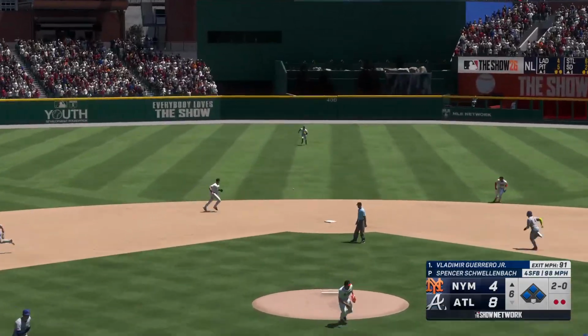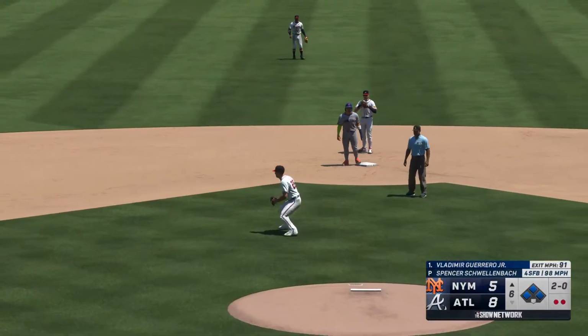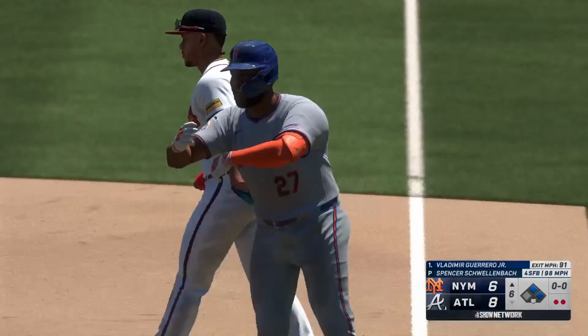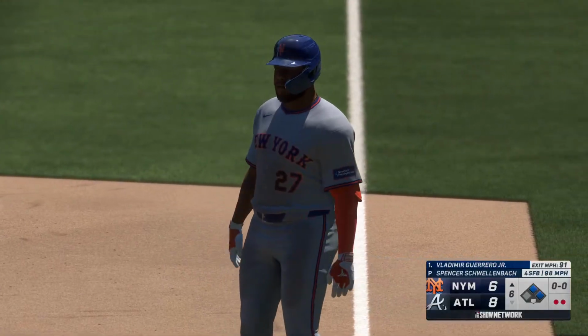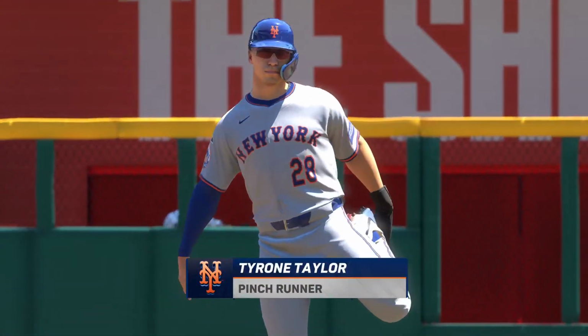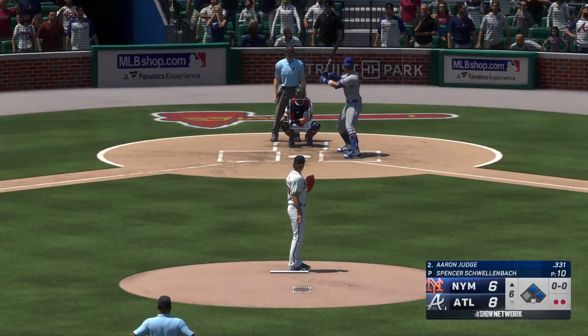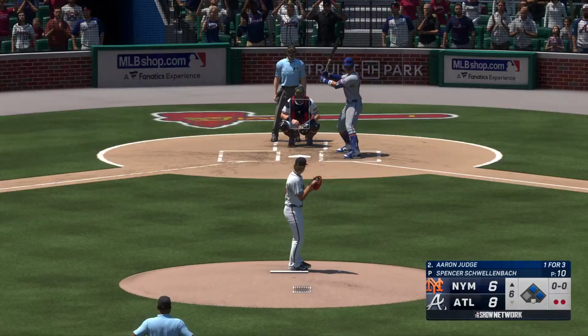Worm burner into the outfield for a knock. One runs in. Another comes in to score. It's a 2-run single, and they cut the lead to 2. Now a move being made at second base. Mets going with a pinch runner, Tyrone Taylor, looking for some added speed out there in the late innings.